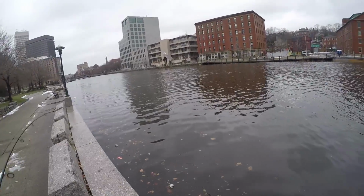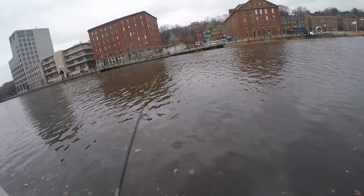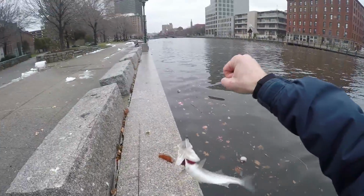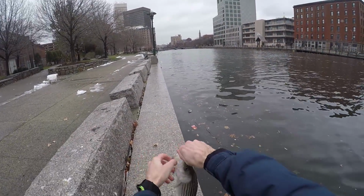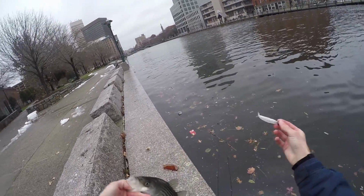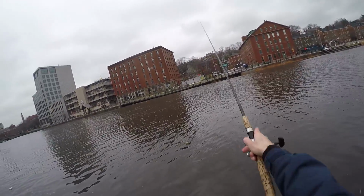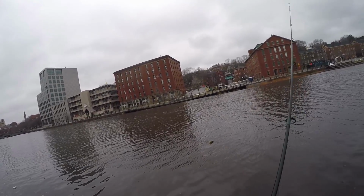There he is, right here in front of me. That was literally right at my feet, this little guy. They're all about the same size, these fish. And that is a really cold striper right there. Extremely cold. Nice healthy fish though. Caught that guy right here in front of me. Might as well just flip it right there and jiggle it right along the bottom.